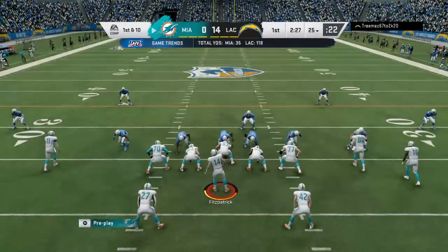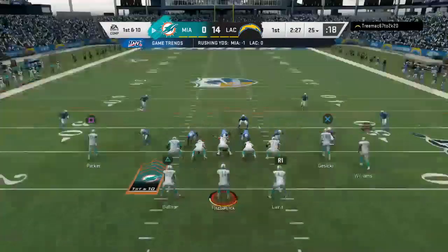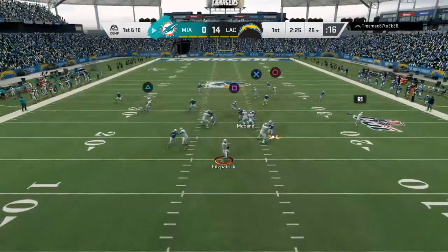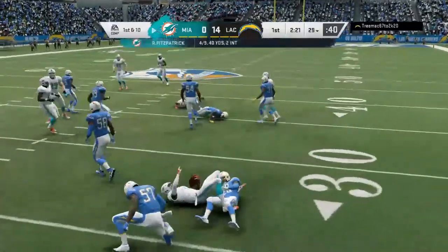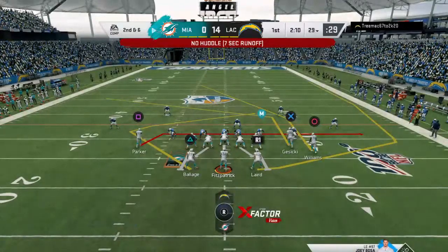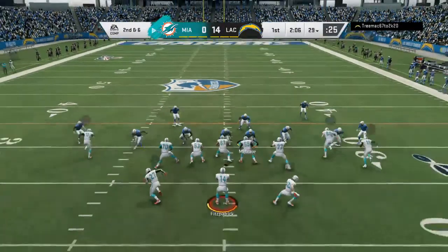The Dolphins at the line ready for their next drive. Already down 2 touchdowns here in the first half. This becomes a pretty important drive, doesn't it? It certainly does, and a lot of the teams script plays. We know that, right? They have a script to start the ball game, and typically those scripts go between 12 and 24, 25 plays. Down 2 touchdowns early, probably not very deep into their script.